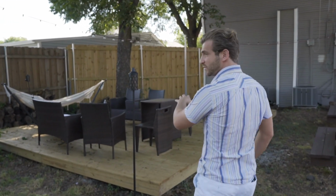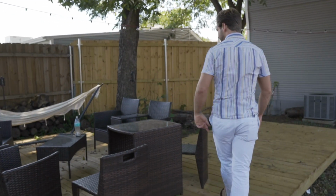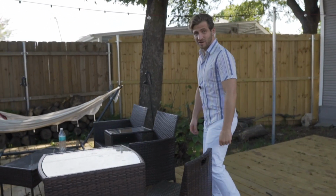I have some furniture here for people to sit down on. And then I also have a nice little hammock. And I just found out something.